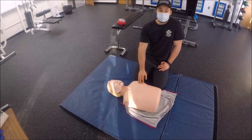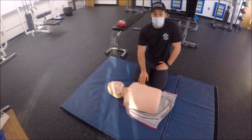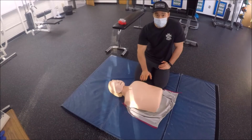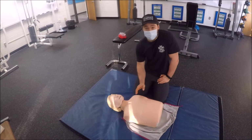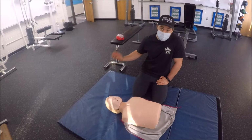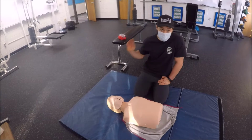When doing the chest compressions, it's important to keep a compression rate of 120 compressions per minute, and you want to be able to compress the chest with 2 inches of depth. So after you start doing quality CPR, Cameron's going to be getting the AED kit, and right when Cameron arrives with the AED kit, continue doing compressions while Cameron begins setting up the AED.